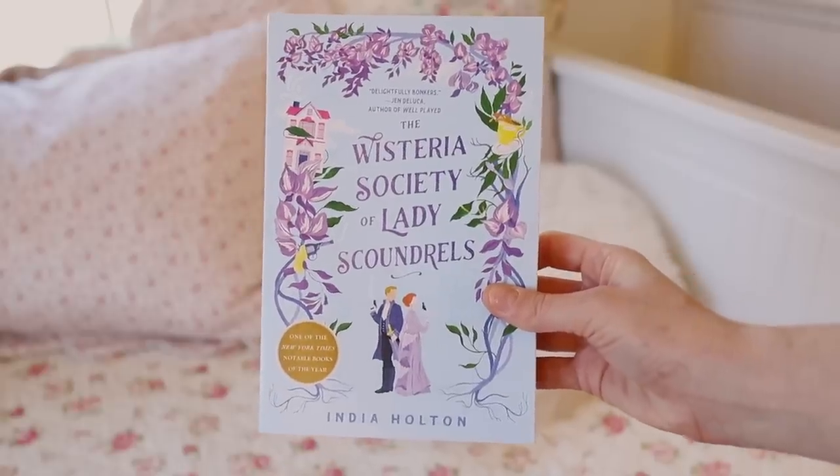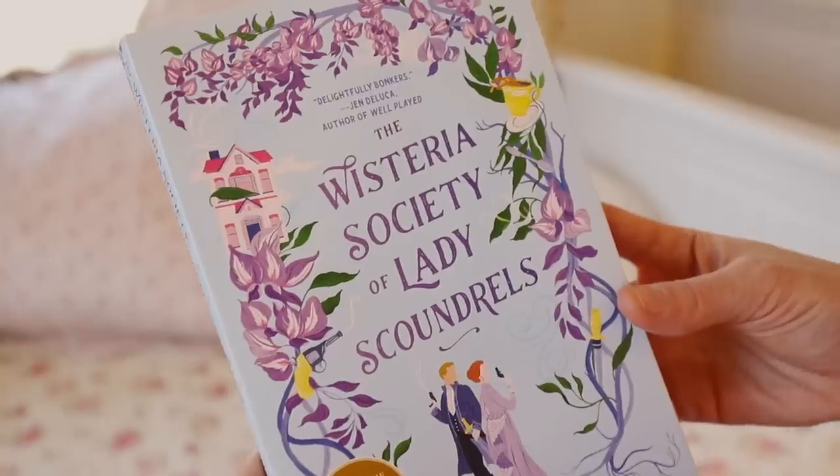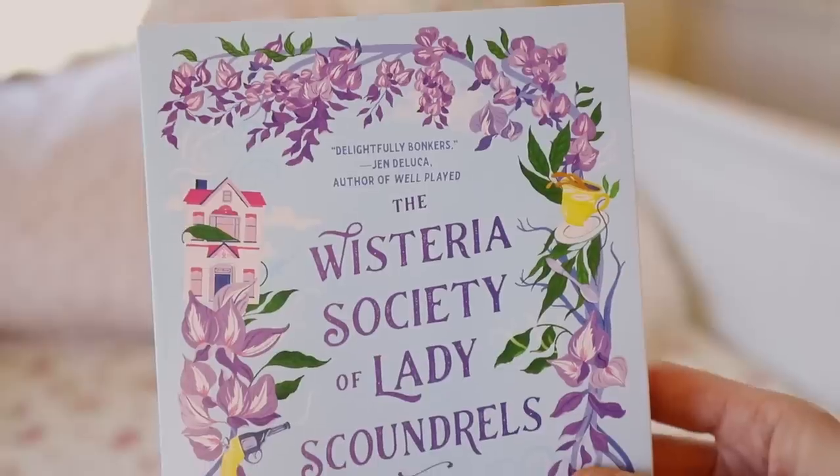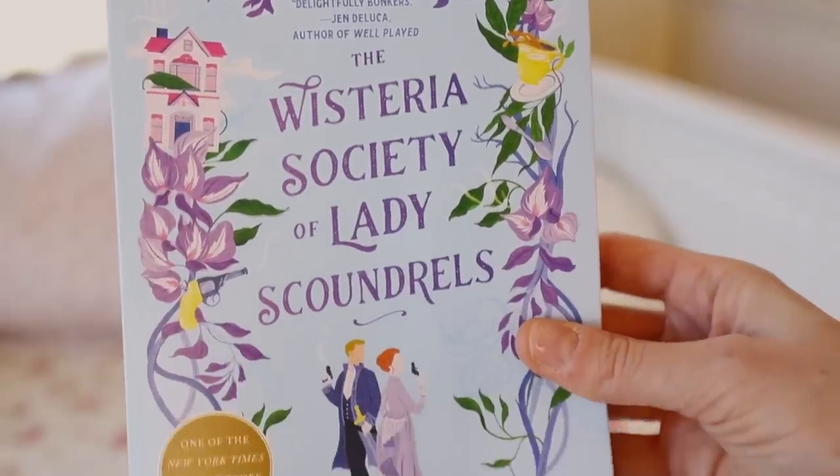And then I have The Wisteria Society of Lady Scoundrels by India Holton. I don't even really know what genre to put this book in because it is so many genres. It takes place in the Victorian period, but there are pirates and magic and secret tea societies and flying houses. There's so much going on, and it's so funny, but there's also a very steamy, actually, is it very steamy? I don't remember the steam level on this, but I know it's open door, pretty sure. It is a wild ride, but it is so freaking fun.